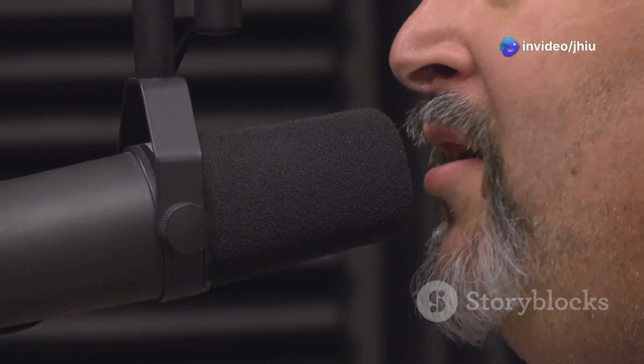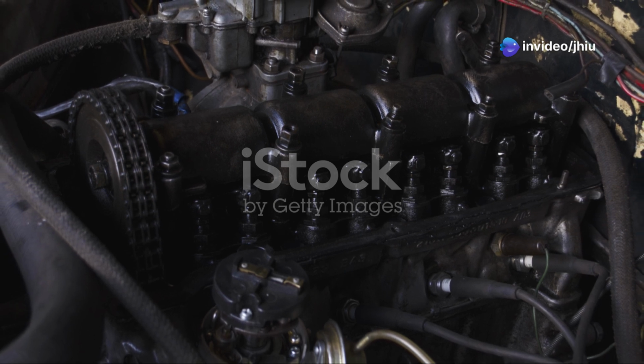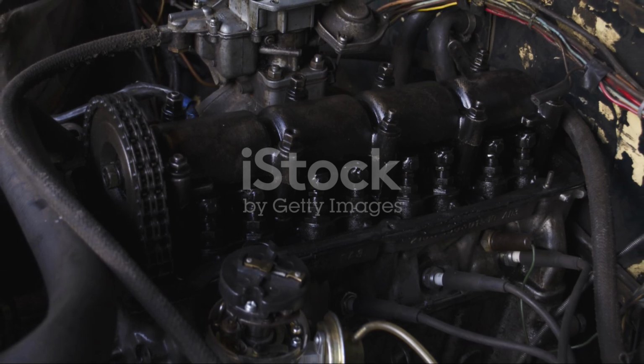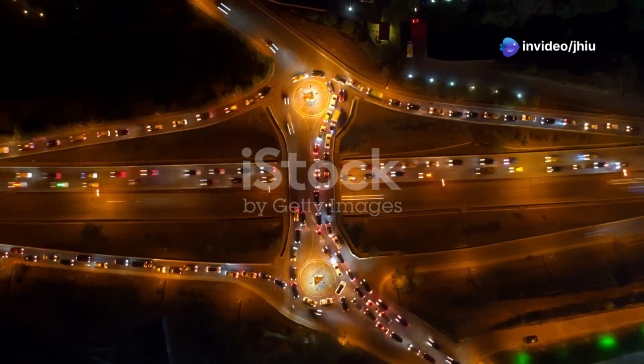Section 5, Size Matters, Comparing Engines Big and Small. When it comes to cars, the engine is often considered the heart of the vehicle. But does size really matter? Let's dive into the world of engines and see how big and small engines stack up against each other. Let's put things into perspective.